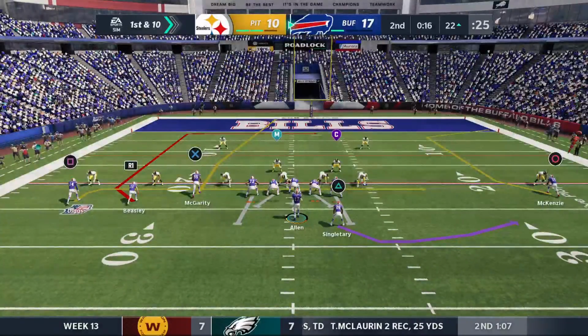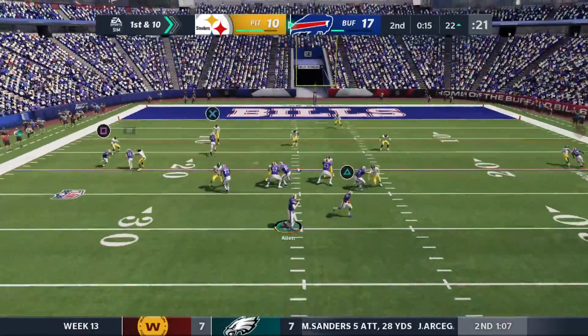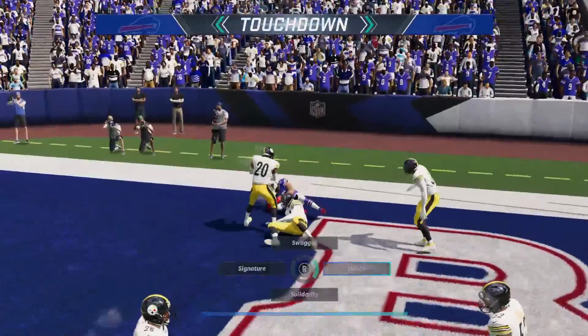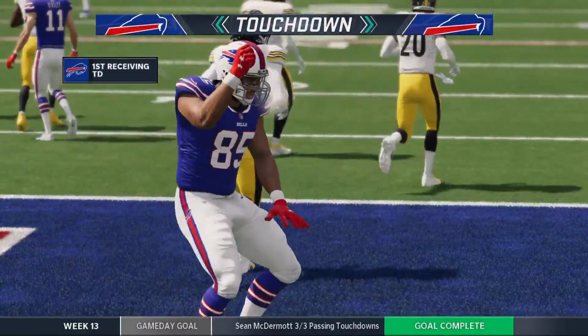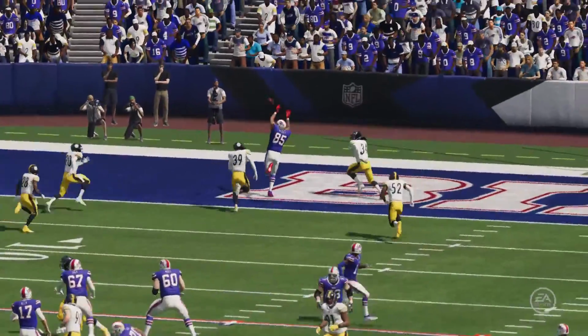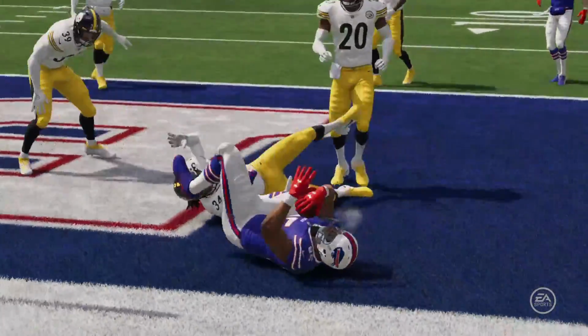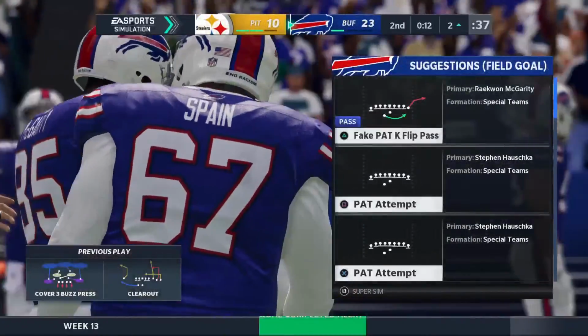Back-to-back good plays have them on the move on 1st down. Operating from the gun, Allen. And that is caught. Touchdown, Buffalo. A 22-yard touchdown grab. And the Bills will add on to their lead. And that was a beautiful ball right there as he waited for his tight end to come uncovered in the end zone, so give him points for patience as well. Delivered it right where it needed to be for 6 points.